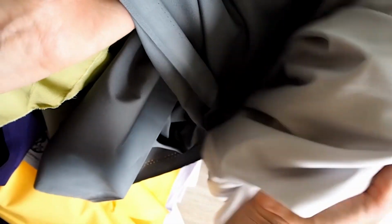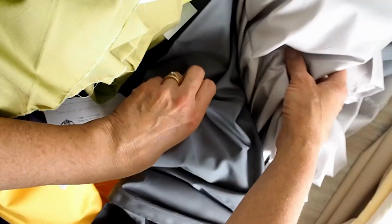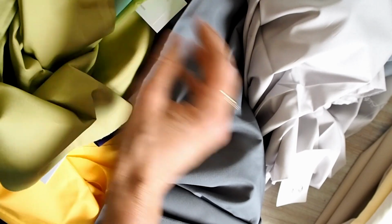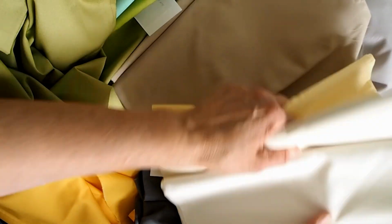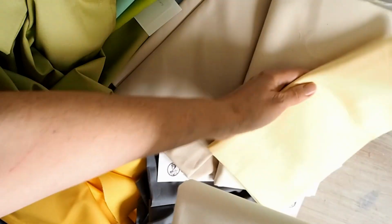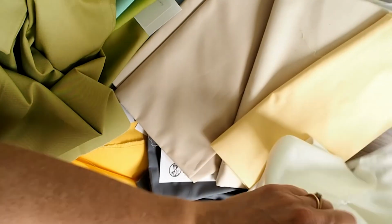Grey just adds that little bit of a difference to your wardrobe, and it fits so many colourways with it to really add a little bit of sophistication. So coming on to our neutrals, and our neutral palette, we have gorgeous beiges, and these would look great for shirting. We have a gorgeous primrose there, which would look fantastic for spring, and also for baby wear.